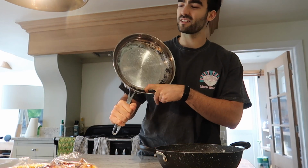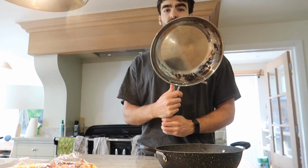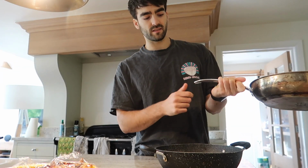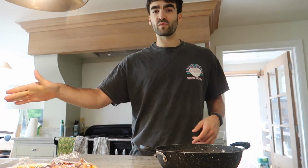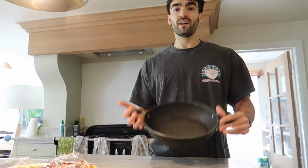This is kind of stuck on, and I think I need to actually research how to get that stuff off. But it's a very good pan, good size, and what's also good about this is that it's got a metal handle, so you can put this straight in the oven. So you go from frying, you put some cheese or whatever on top, you need to bake it or grill it for a little bit, stick it in the oven. Be careful when you take it out of the oven though, or be careful when you're using it in general, because the handles will get hot.